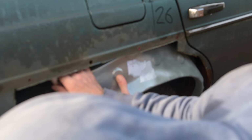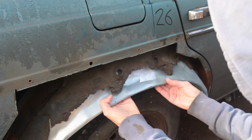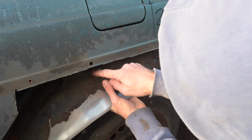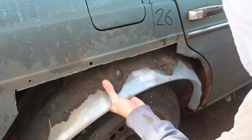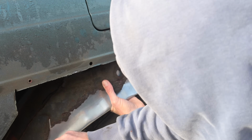Oops, surprisingly harder to actually do this than you might think. Got another mounting point just there as well. Alright, so there's going to have to be some cutting on both sides. I was hoping to keep this thing as one piece, but obviously I need these strengthening mounting points to remain as part of the structure of the car. So, right, let's have an idea of where we're going with this.